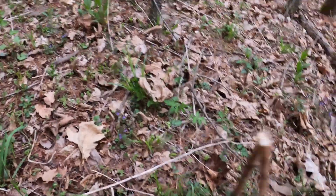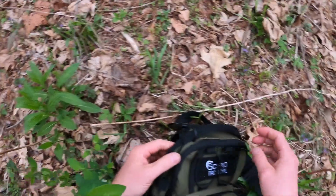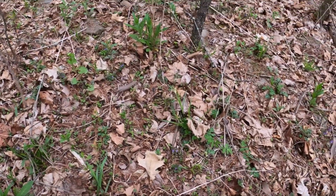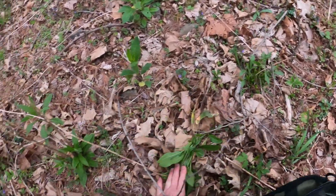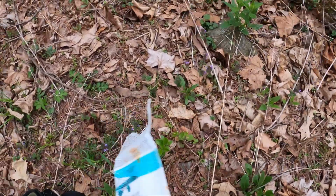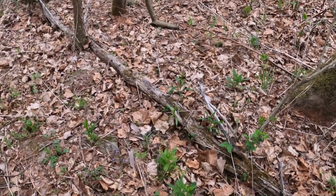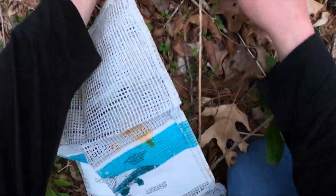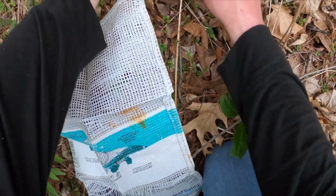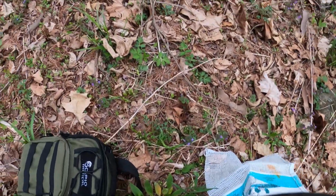So I'm gonna put my deal on my head here, and then I'm gonna grab my bag, and then I'm gonna grab my knife, and we're gonna cut some of these puppies, and we're gonna stick them in my bag. And it looks like we're gonna have dinner tonight. If I can get my knife out. Come on. And here we go, guys. Hopefully I got that on video. Always like to cut them off. Boy, that's a freshie. They've only been up since this rain a couple days.